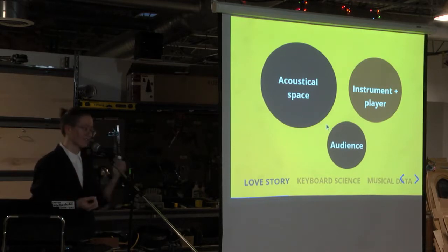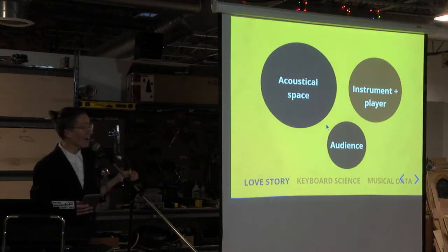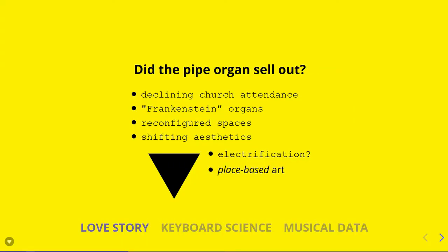And the audience, the tastes of the audience have also changed. And that has happened in a big way recently. So with that, I'm going to hit a little polarizing slide, which is to say, did the pipe organ sell out? Is it still relevant? This is a question for many organists and many audience members right now. And it's something that I think we are all grappling with in the organ community.